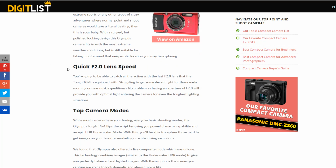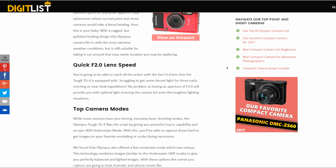So it's got a quick f2.0 lens speed. Okay, so it's a fast, great low light camera. It's going to be able to really get those shots maybe when lighting isn't at your advantage. And with an aperture of 2.0, it's going to be able to capture a different variety of shots for you in different lighting conditions.